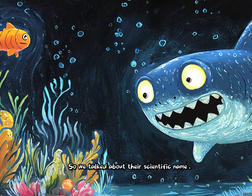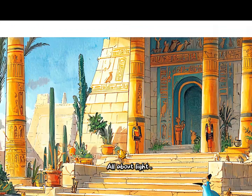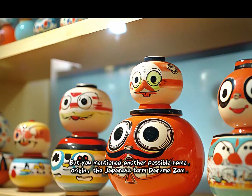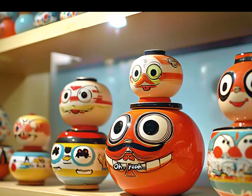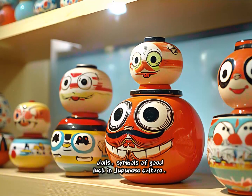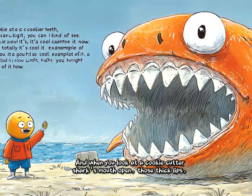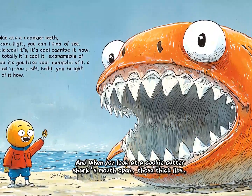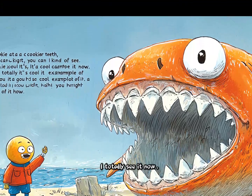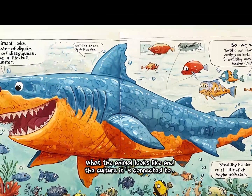Exactly. Okay, so we talked about their scientific name. Right. Isistius, from the Egyptian goddess Isis. Yeah. All about light. But you mentioned another possible name origin. The Japanese term Daruma-zame. Oh, yeah. So Daruma refers to those round, roly-poly dolls, symbols of good luck in Japanese culture. And when you look at a cookie-cutter shark's mouth open, those thick lips, circular teeth, you can kind of see the resemblance. I totally see it now. Right. It's a cool example of how the name can reflect both what the animal looks like and the culture it's connected to.